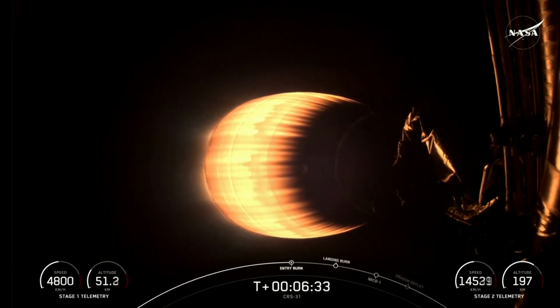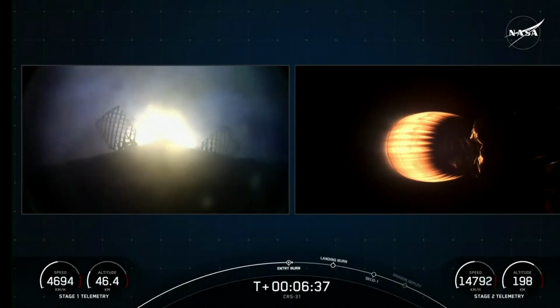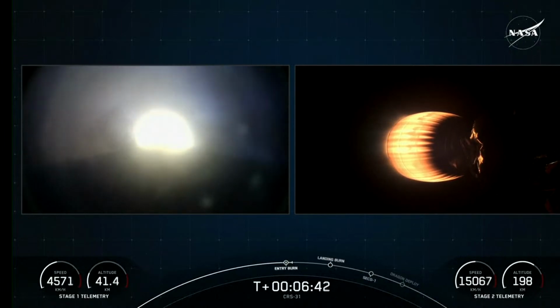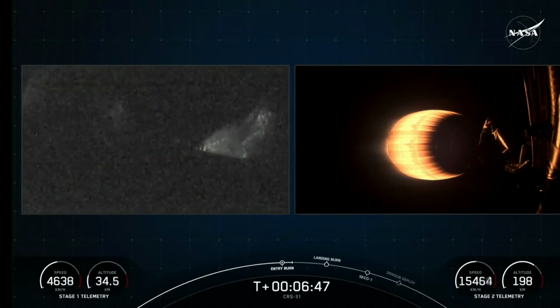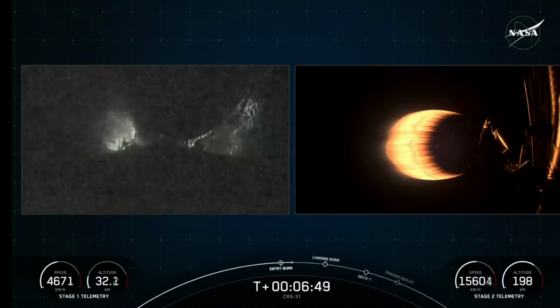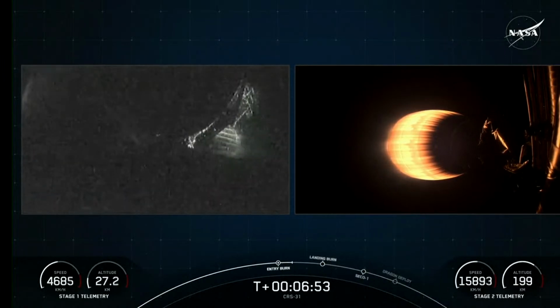Stage 1 entry burn. There is the start of the stage 1 entry burn. This is a 3-engine burn of the first stage, slowing the first stage down as it comes back home. Stage 1 entry burn shutdown. Stage 1 FTS is saved. And there is that call out for a good entry burn and the flight termination system being saved.